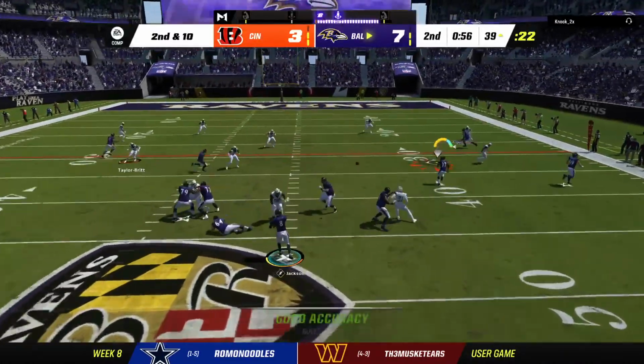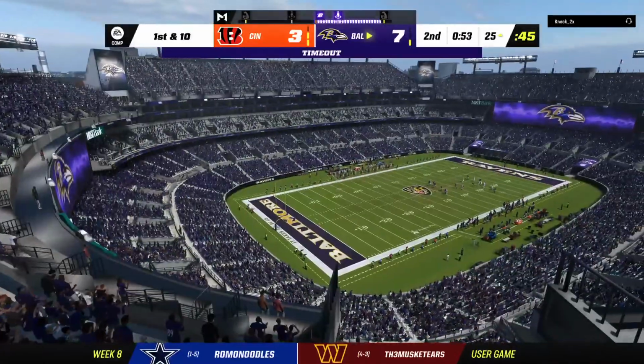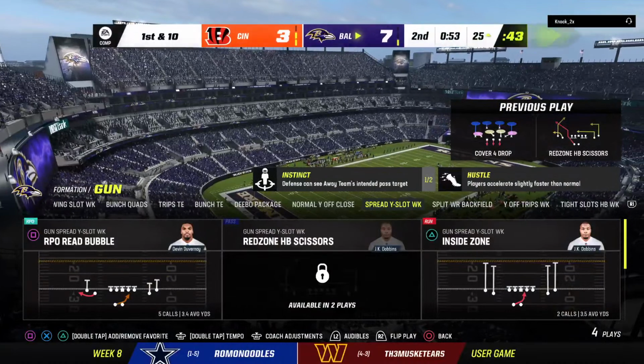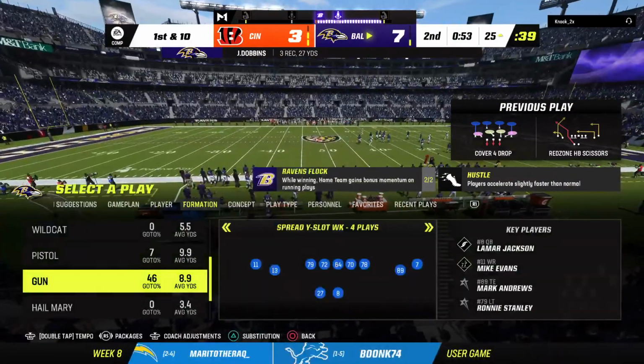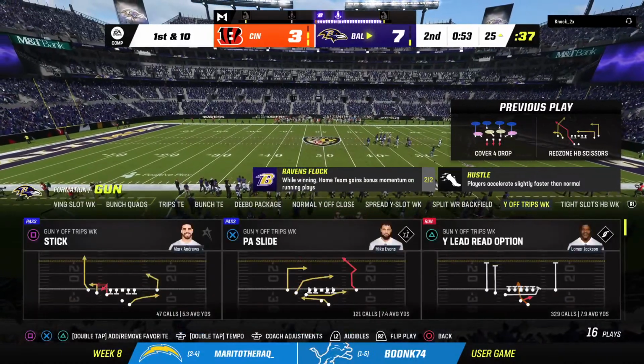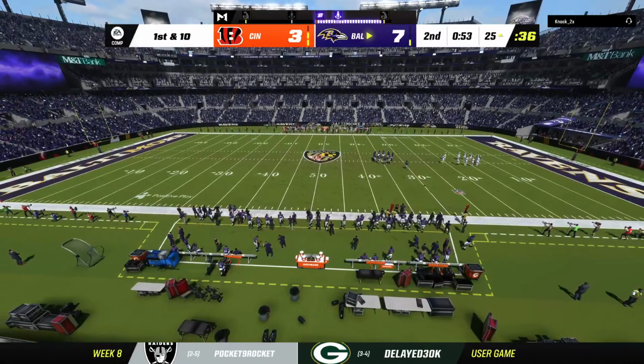On 2nd and 10, Jackson. That'll be complete to Dobbins. And he's got another first down as the tackle's going to be made at the Bengals' 25-yard line. A good gain of 14 there, and it moves the chains. But they've certainly made a point of getting him involved in the passing game here in the first half.